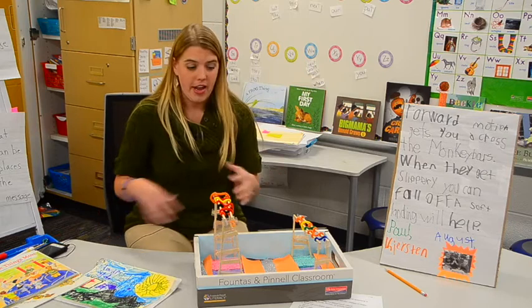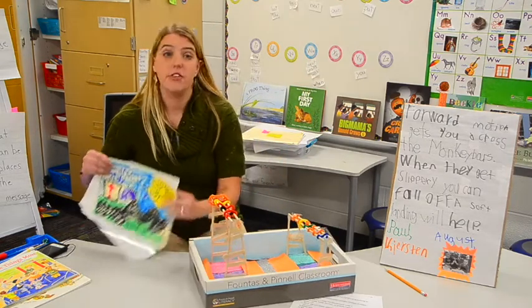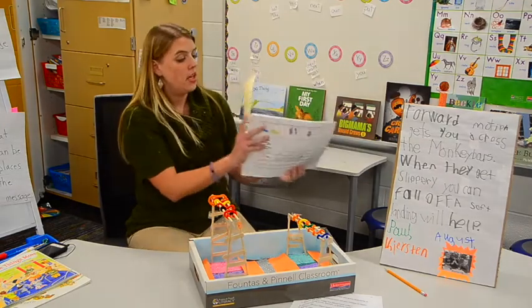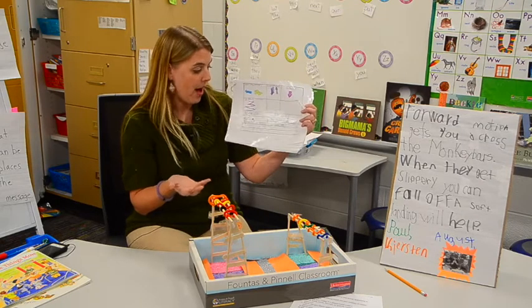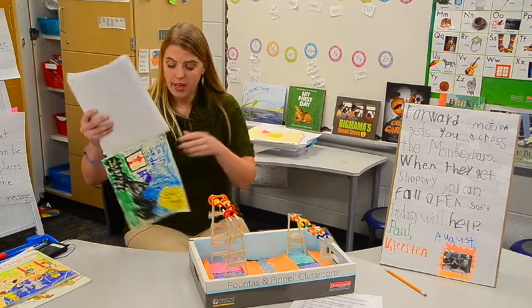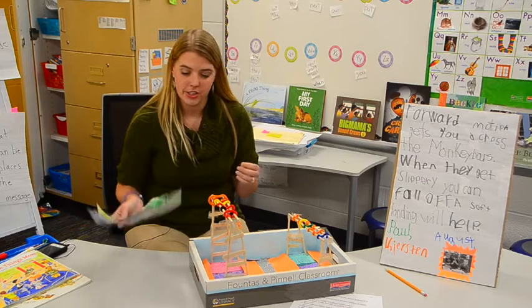At the end of the unit, after they were creating their projects and doing their interactive writing, we also did an individual writing as well, where they just kind of wrote down what they learned about motion. So each student did a sheet on just a paper on what they learned about motion, and we laminated it and put it into a book, and this will go in the classroom library so that they can share it during managed independent learning stations.